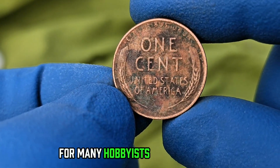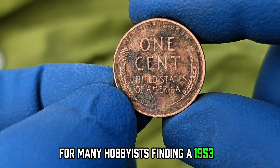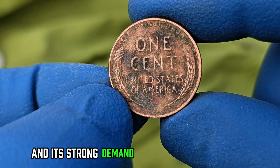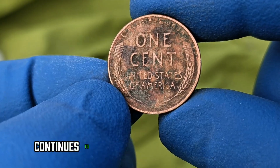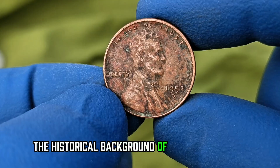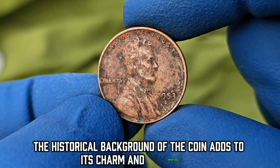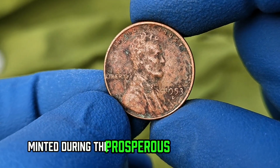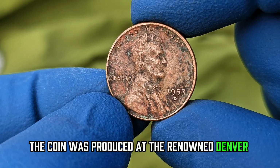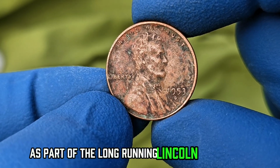For many hobbyists, finding a 1953 D wheat penny feels like uncovering a hidden treasure, and its strong demand in the collector market continues to make it a prized and fascinating collectible. The historical background of the coin adds to its charm and importance. Minted during the prosperous post-World War II era, the coin was produced at the renowned Denver Mint as part of the long-running Lincoln Wheat Cent.